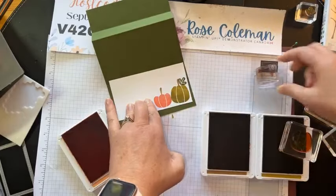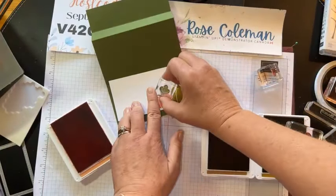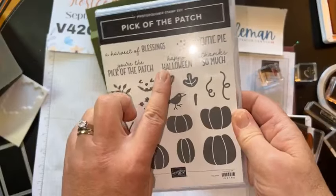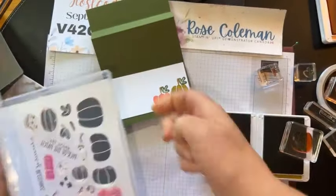You can stamp till your heart's content with this stamp set. It is so much fun. I'm going to put my leaf on the same side. There we go. We've got two matching pumpkins. Okay, so on the front, it said Harvest of Blessings. You could say you're the pick of the patch. That would be a good one for the inside.